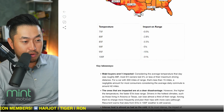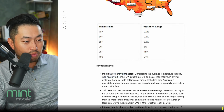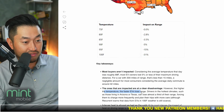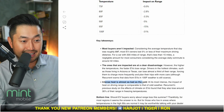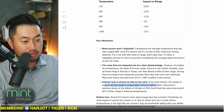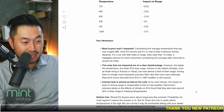But most buyers are not impacted, considering the average temperature that day was roughly 88 degrees. The ones that are impacted are at a clear disadvantage. However, the higher the temperature, the faster an EV loses range, and intense heat is almost as bad as cold. At its most intense, the impact of heat on driving range is comparable to that of cold weather. Recurrent's previous study on the effects of climate on EVs found that they lose around 30% of range in freezing temperatures.